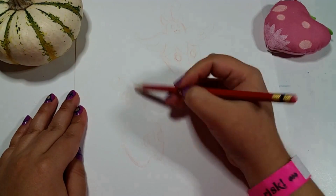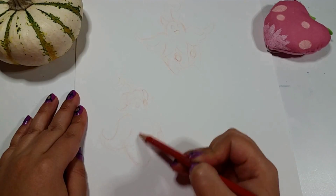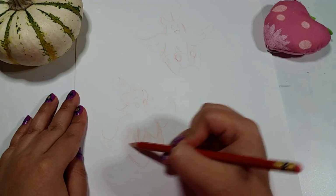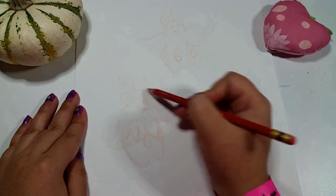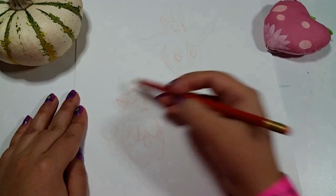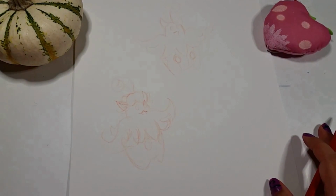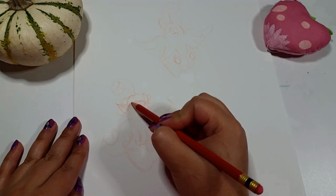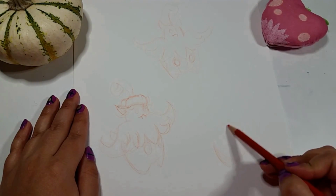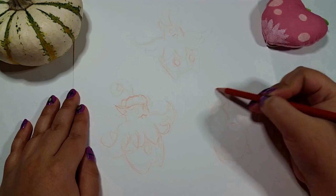This first one is inspired by the Turk's turbans. And the second one here is inspired by the Cosmic Star pumpkin, or gourd.